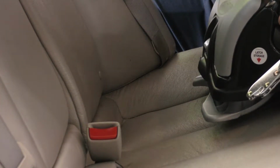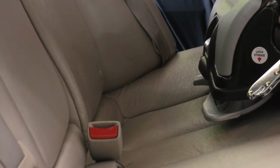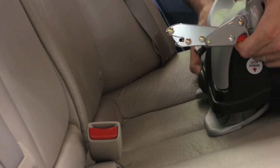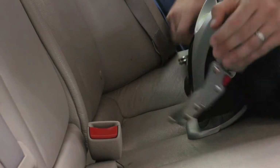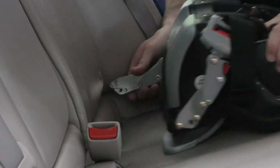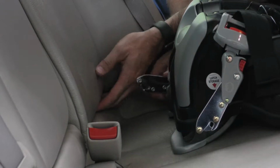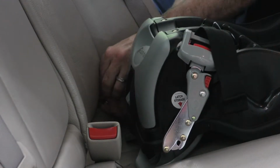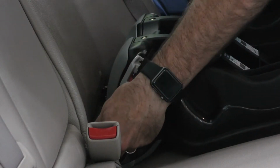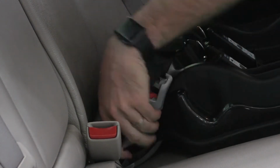And like I said, you can refer to the owner's manuals of the car and also the seat itself to get those recommendations. But being this is a new child, I know that we're good, so we're going to use the lower anchors. The first thing I want to do is locate them. There's a button here that shows me the lower anchors, and I want to fix one of the lower anchors on this side to that side. Same thing on the opposite side.